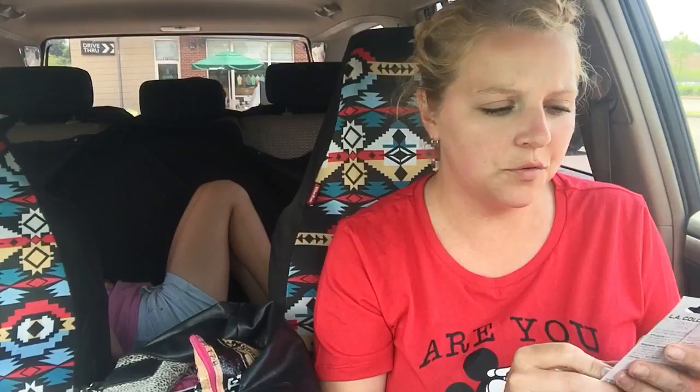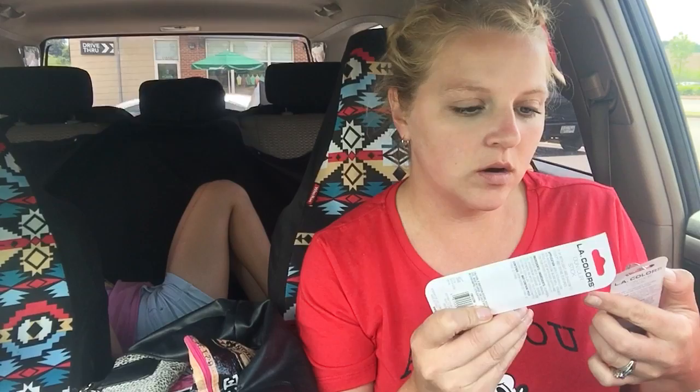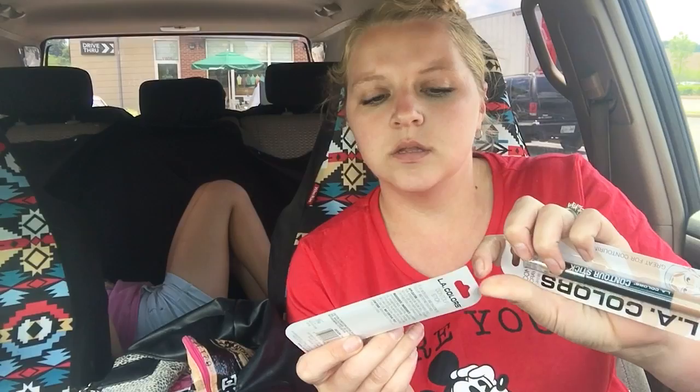And then Sensational Finds had hauled some of these. I'd actually watched her video this morning. I'm like, well, dude, I hope I can find some. And I sure did. This is the LA Colors contour stick, and it's the highlighter. Looks like this. And then there is the bronzer. So that was a score.